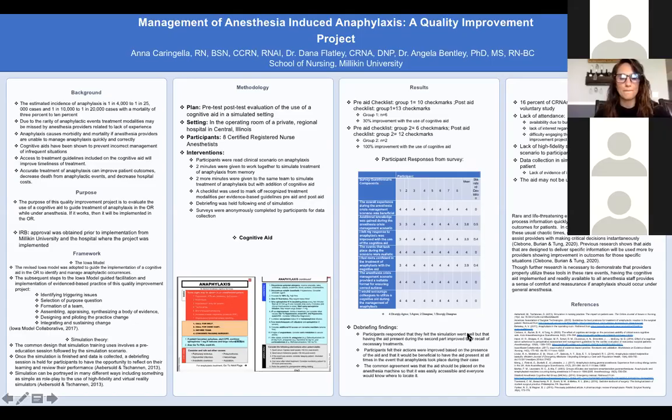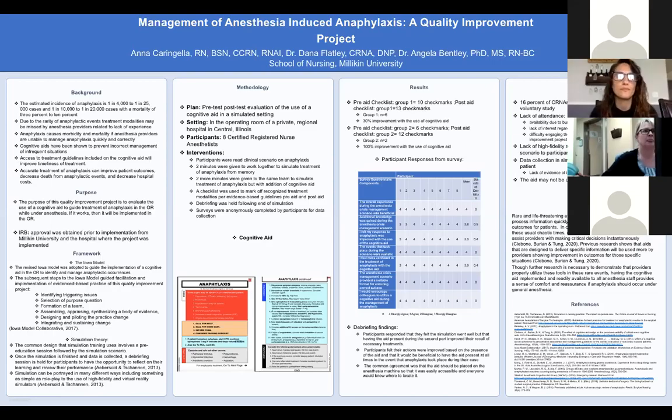It really sounds like your project went very, very well. I have a question for you, though, and that is in regards to not your particular project, but about cognitive aids in general. Do you think there's a tipping point when we have too many cognitive aids in the drawer?